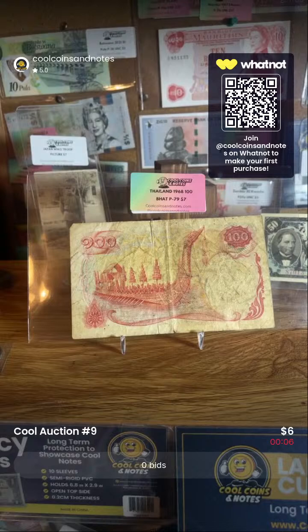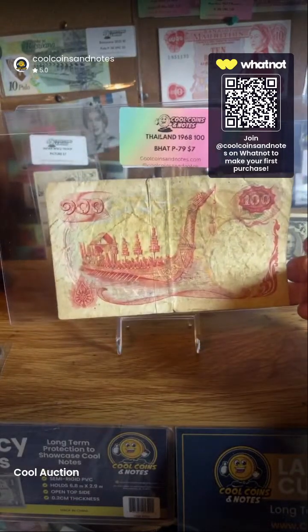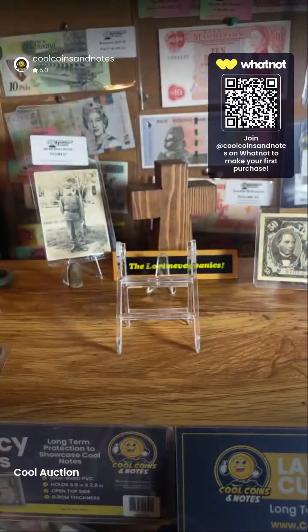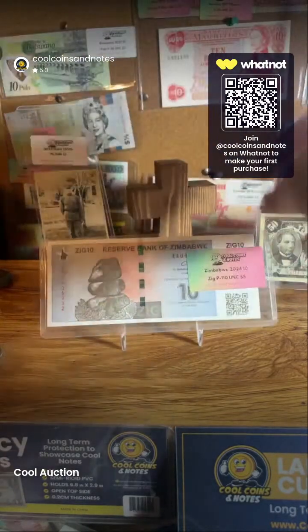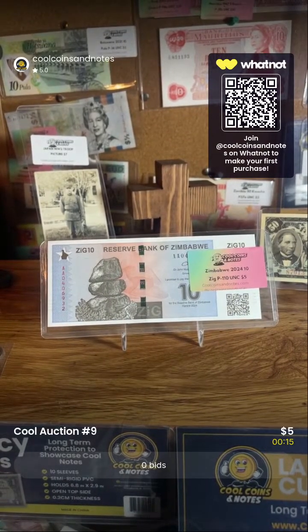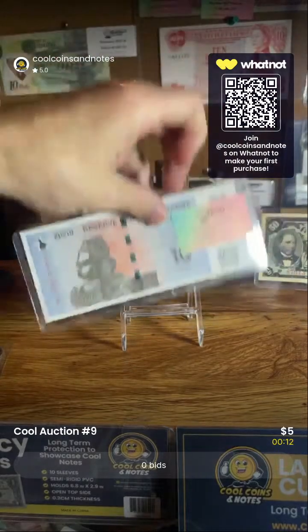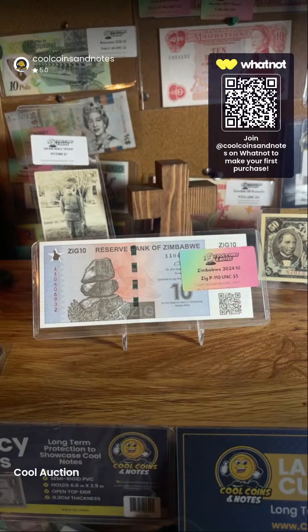Yeah, that thing is cool though. There's a bunch of coins on there. If you go to coolcoinsandnotes.com, I'll show you the Zig. This is the Zimbabwe 10 Zig. They came out last year and it's gold backed. They're trying to get away from the US dollar again. It came out in April, and by September, it had lost 80% of its value on the black market already. So, par for the course for Zimbabwe, but that's the 10 Zig.